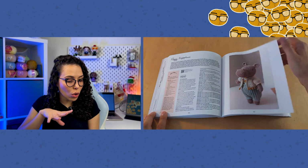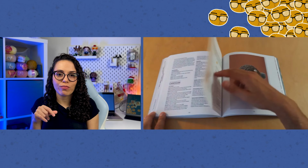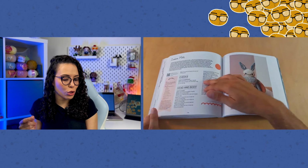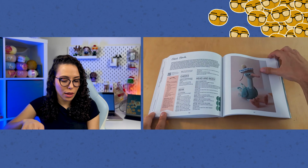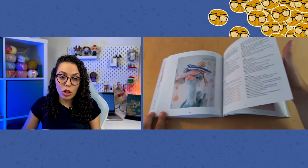There are lots of instructions here in the book regarding the stitches, so if you don't know how to do the magic ring or half double crochet, all the stitches required for the characters are also here in the book. It contains lots of explanations, like how to do the embroidery, how to join pieces of amigurumi, like how to sew them. It's great, and it also contains a table regarding the terminology for the abbreviations like chain stitches, double crochet, and all the stitches required. So it's great. There are lots of instructions.